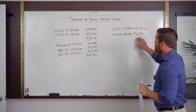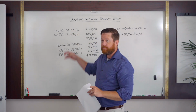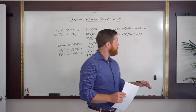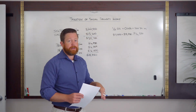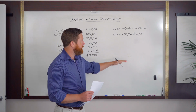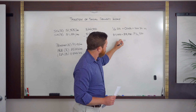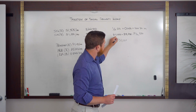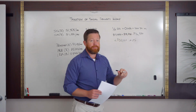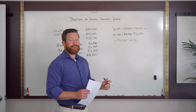Okay, so that is our combined income number. As I mentioned before, Richard and Britt are married filing jointly, and when we run this $36,000 number up against the test, it says that if you are below a combined income of $32,000, we would be at 0%. Well, unfortunately, we are over the $32,000.